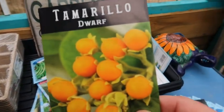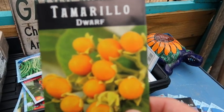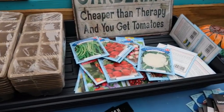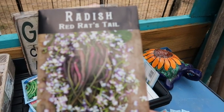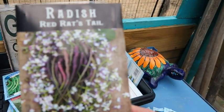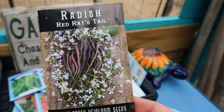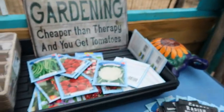The Tamarillo Dwarf, I'm gonna try that. I believe that's gonna probably go in a pot as well. And of course, they sent us a free pack of carrots, Carrot Corral. I'm really excited about this red rat's tail radish. I love radishes, and I want to see what this does. If you've ever grown this, send me a comment on how well this does and the growing conditions, because I want to do this right. So just let me know.